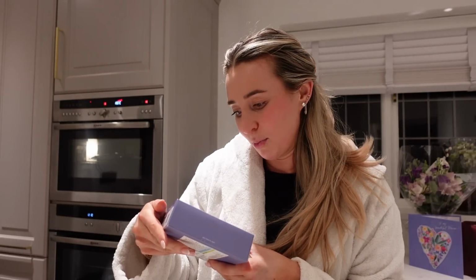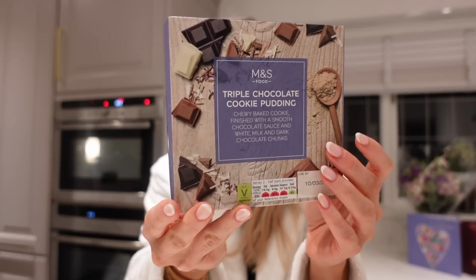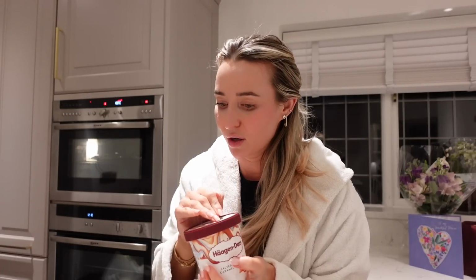We'd just woken up and I'm about to put in the oven a dessert I got from M&S, which looks bloody lovely. It's a triple chocolate cookie pudding. Gorgeous. And I also got to go with it Häagen-Dazs salted caramel ice cream. This is the best ice cream on the planet, okay? Big statement, but it's so blooming good. So we're gonna eat that. I actually gave them the choice of four puddings: key lime pie, apple pie, cookie, or sticky toffee.